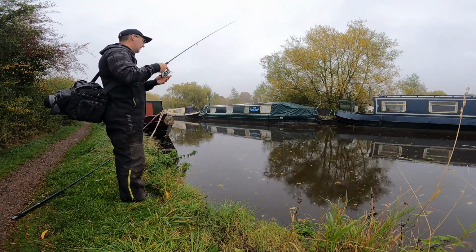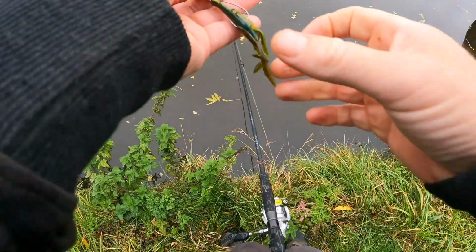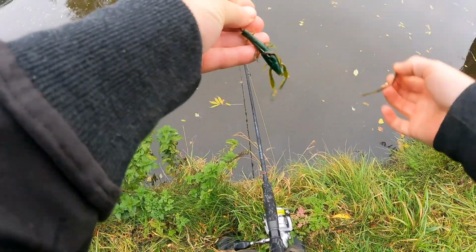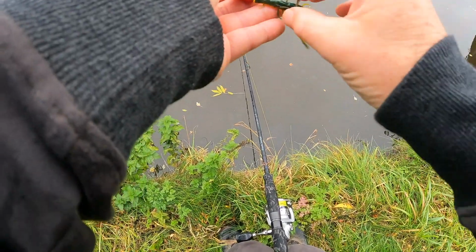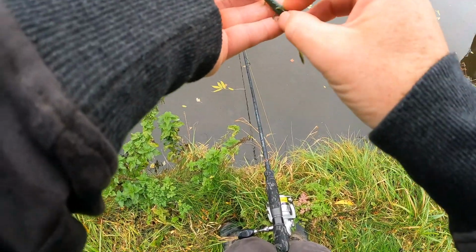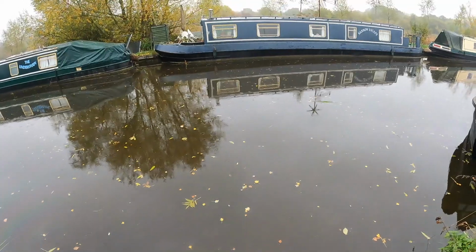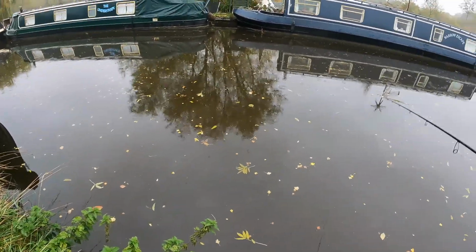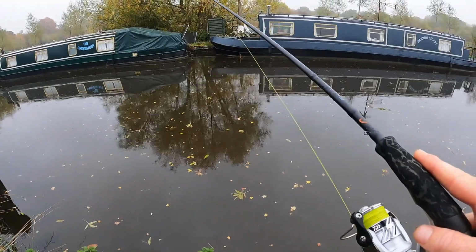Oh, bit of muck on the lure. Good to see with it. I think there's a bit of crap on the bottom all over on this stretch. It's probably what attracts the fish a bit as well. That's great anyway. Right, made up to have a pike and a perch. We've only been on three little spots.